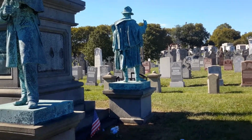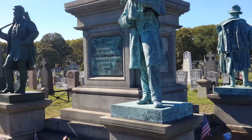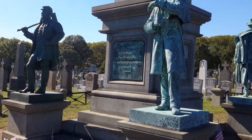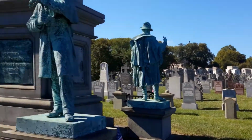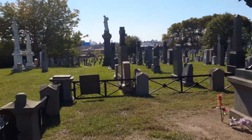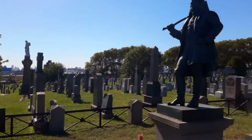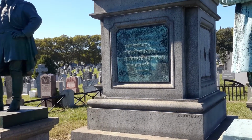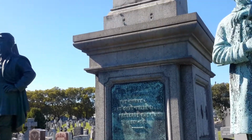It wasn't actually, according to some sources, Daniel Draddy didn't actually build this, but he was the father of the business, so his name went on it. I believe it was his son, whose name escapes me at the moment. His son is actually credited with building this whole thing.